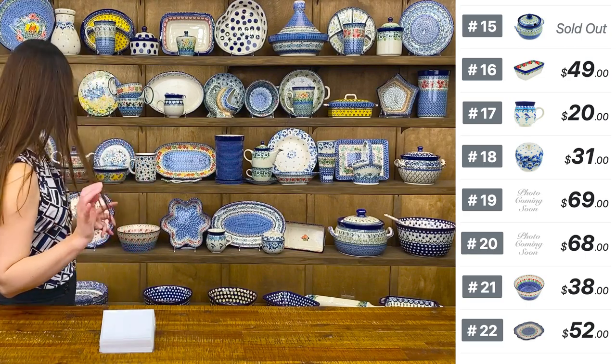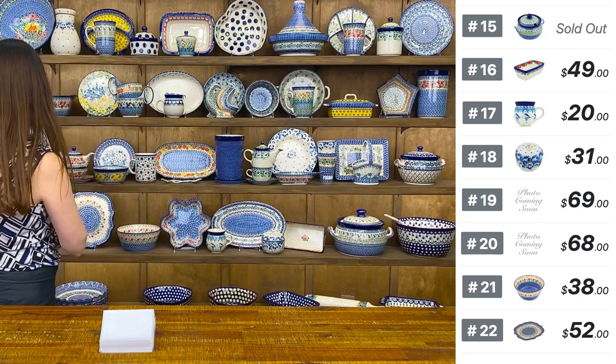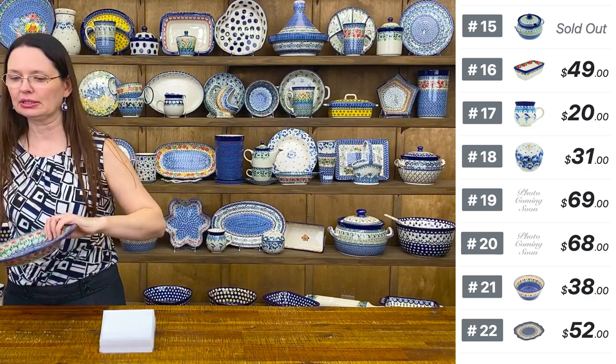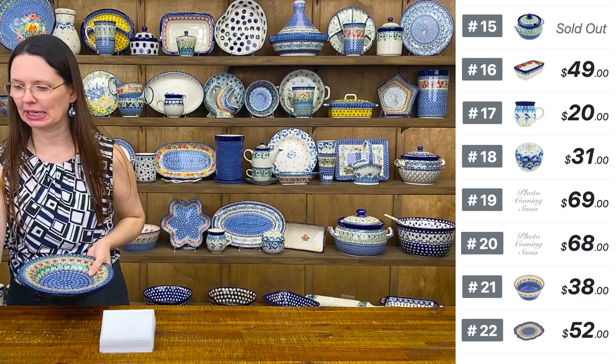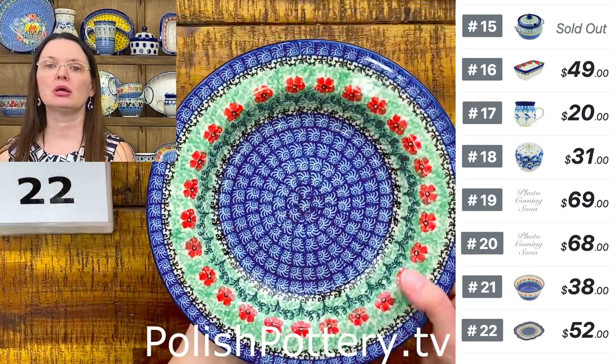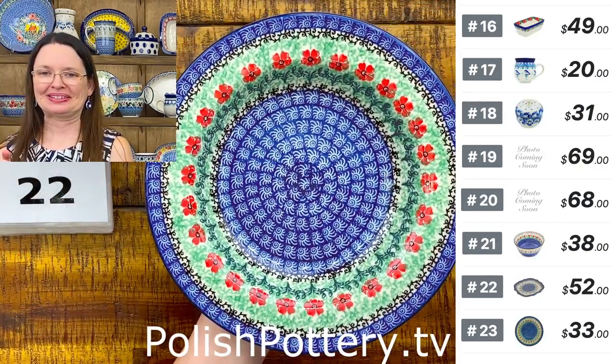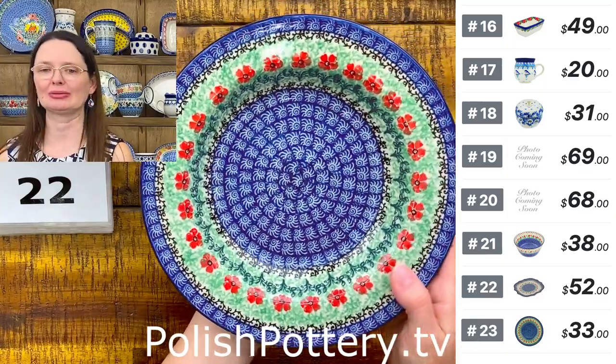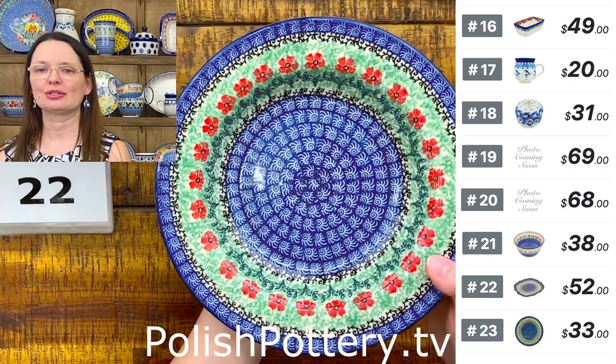Next piece, yes, we finished here, I think. So last time I tried to scan the pasta bowl with wide lip and I could not because it was sold out, but we unpacked more, and we are lucky because it is back in stock.